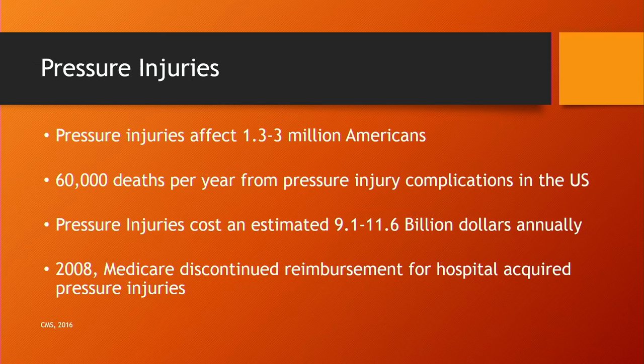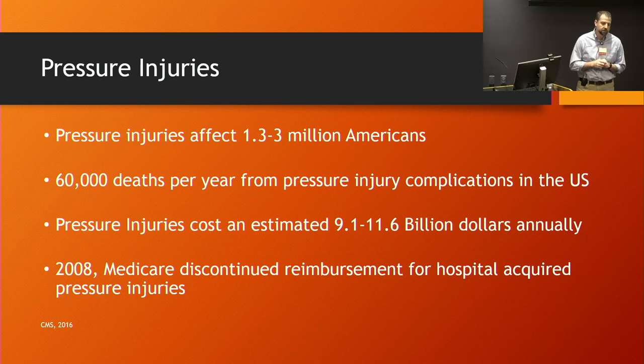So a little bit about the disease process. Pressure injuries are very common, affect millions of Americans, and can ultimately contribute to death. Bad stage 4 pressure ulcers lead to osteomyelitis, chronic wounds, and chronic infection. It's not generally a quick death, but it definitely contributes to a slow decline in their overall state of health and ultimately contributes to their death.